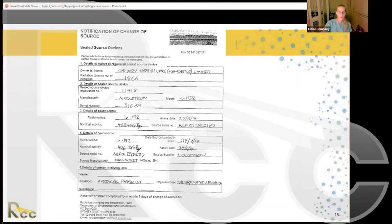For example, in my country, when we have a change of source, we have to send a document to our health authorities that says, here's the source that we've sent away and here's the source that we've received in exchange. So you'll put the source serial number on it, the activity of the source at the time, and then the serial number of the new source that you've received in exchange. That document doesn't get sent to the authorities until you've done a source exchange, so until the new source is in the afterloader and the old source has been taken away by your authorized courier.